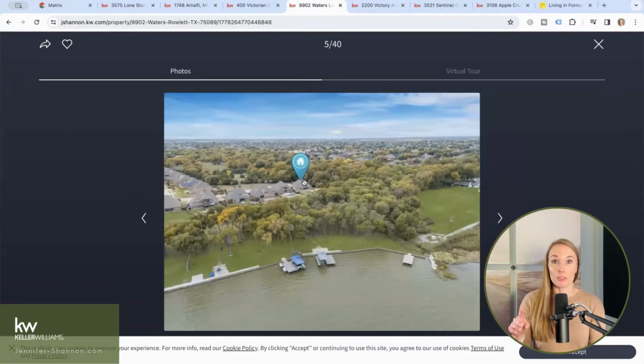Now, here's one I want to make sure to explain to you. So where this pin is, obviously that is the house that is being sold. And the way these lots work out, it's kind of interesting how the lines go. So this is actually the dock that belongs to this house. So it's over here to the side.